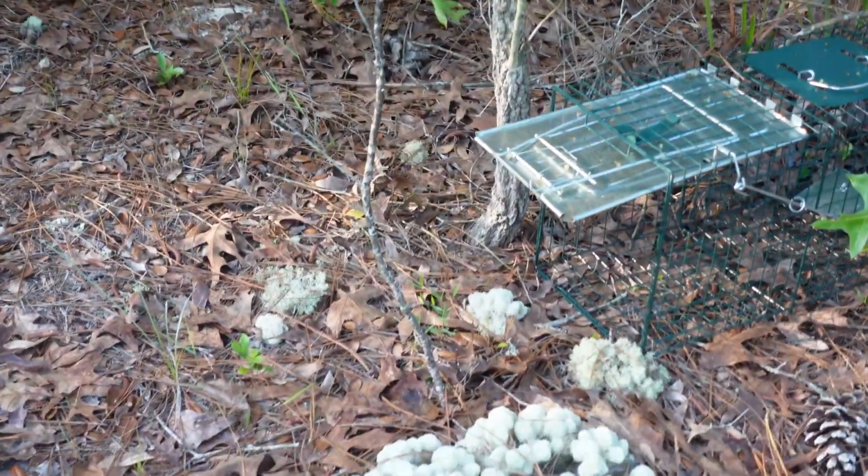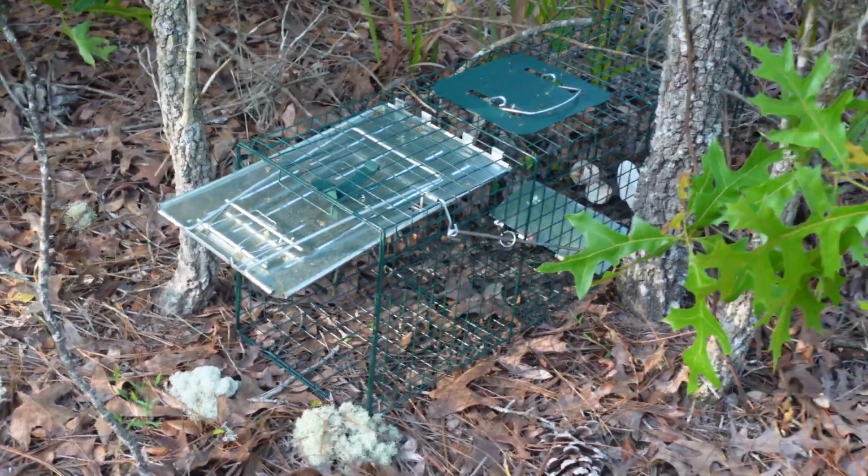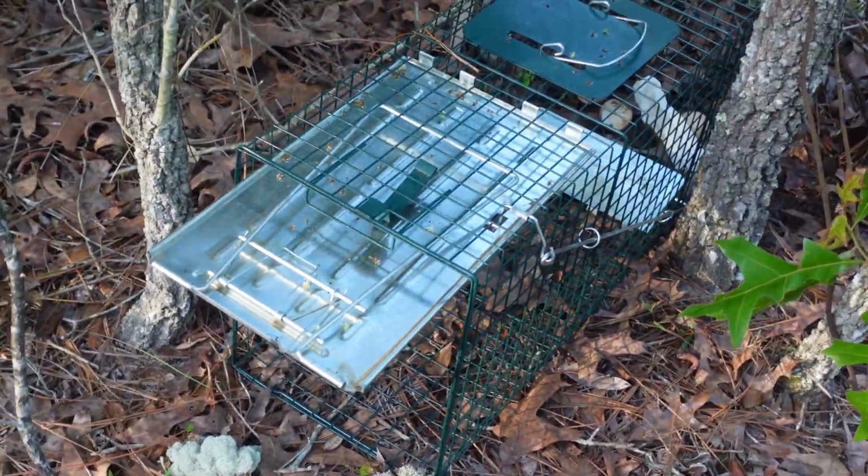And see, here's another live trap. Looks like I need to put an egg back here because for some reason, oh no, there's an egg there.